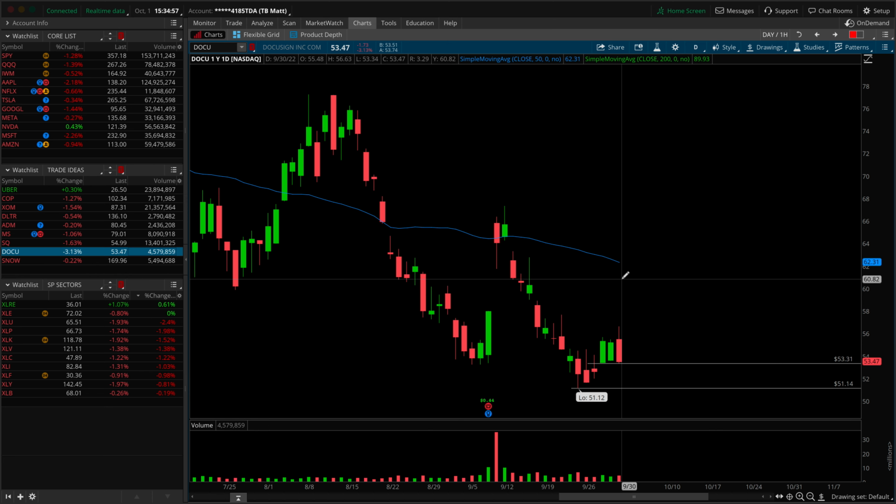Next up is DocuSign, also a bearish outcome with the bearish engulfer on Friday. So 2 inside bars here, and we look above, fail, close at the lows, right? So watching for a breakdown of 53.30 to target the low in here at 51.14.